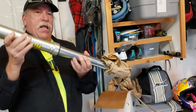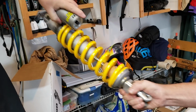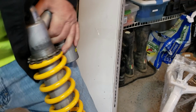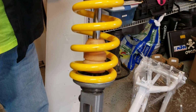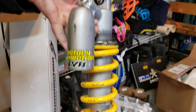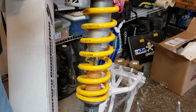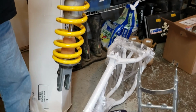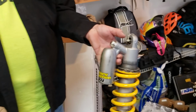What exactly did they do with those? And the matching shock. This is like Christmas for me because, you know, I'm a CR500 guy. They fully rebuilt it and put in all new seals, all new bushings, all new bottom-out bumpers, new springs. It's set up for my weight, 200-pound rider. I'd have to lose a few pounds, but basically you bolt it on and go. You don't have to touch it. It's already ready.